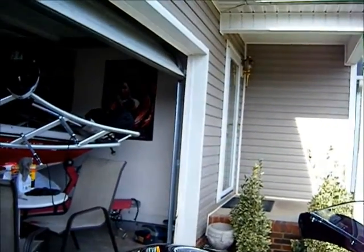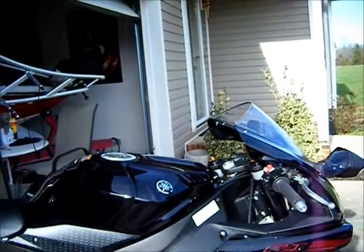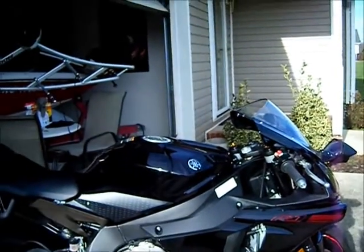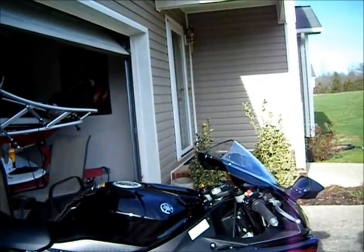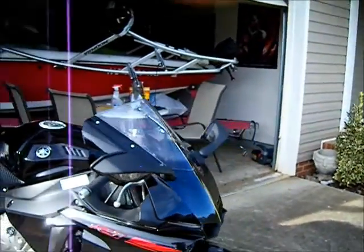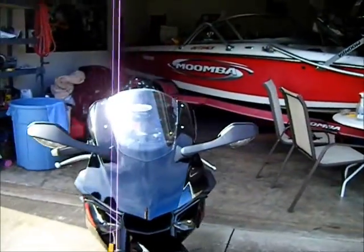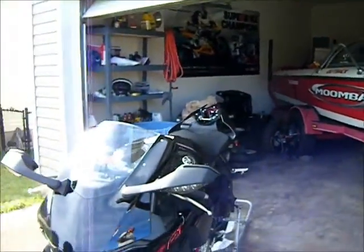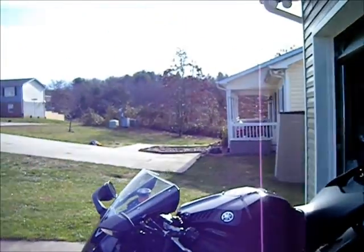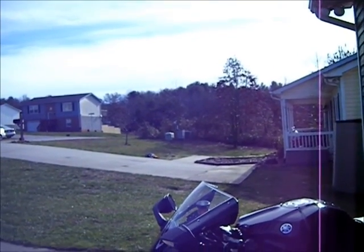2015 Yamaha R1 post-transmission recall. Like having it new for the second time. Give a real shout out to Yamaha of Hickory. They did an excellent job. I would definitely take mine and recommend anybody to go.